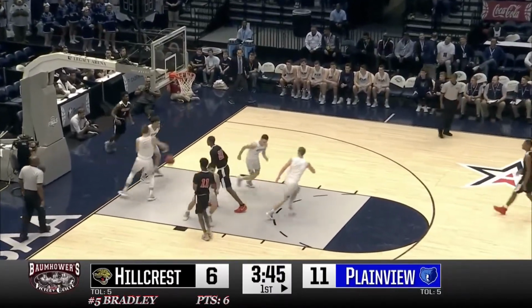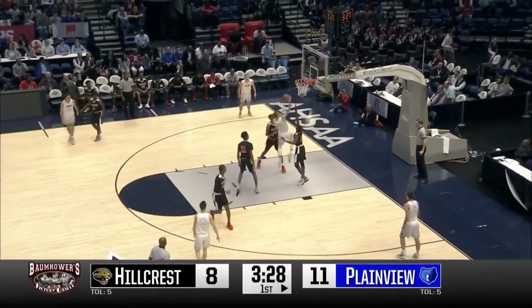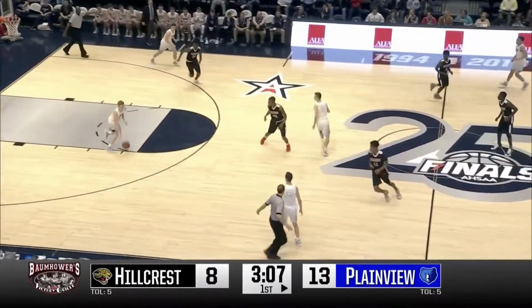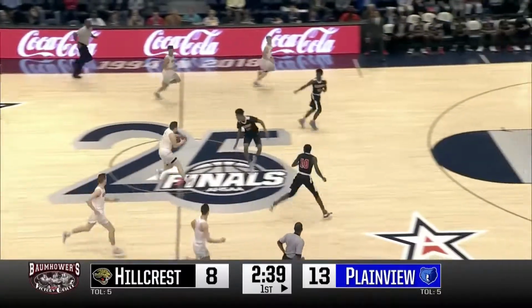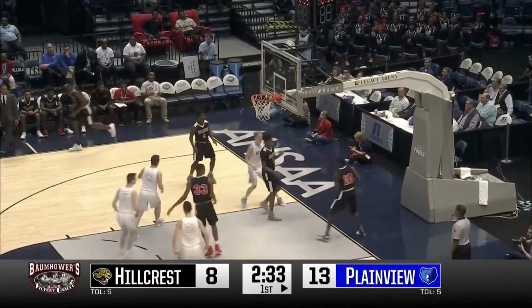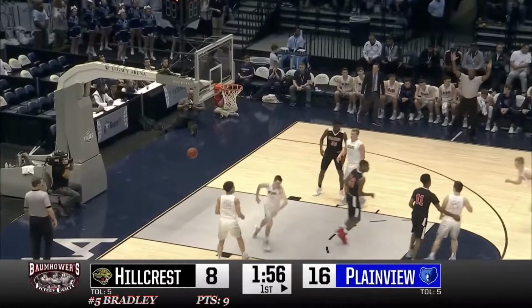Possession of it, put it up and in. Don't blink, you might miss a shot. Probably play 8 better than 13 minutes in this contest, and they all can shoot the trey. There's a shot from outside, and that's senior point guard Kobe Bradley.